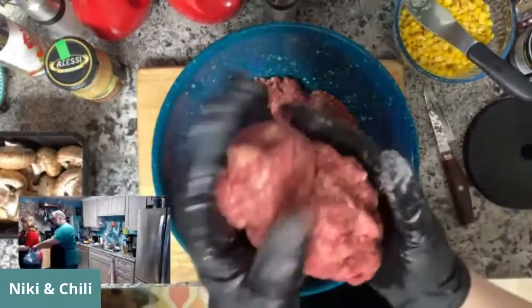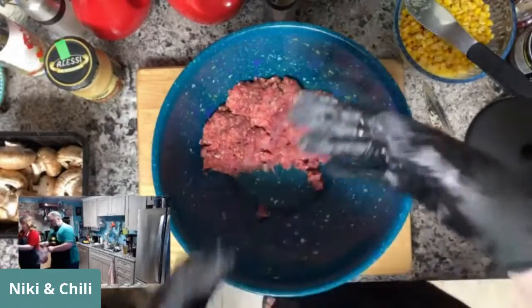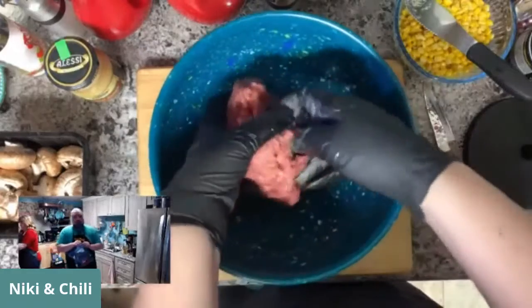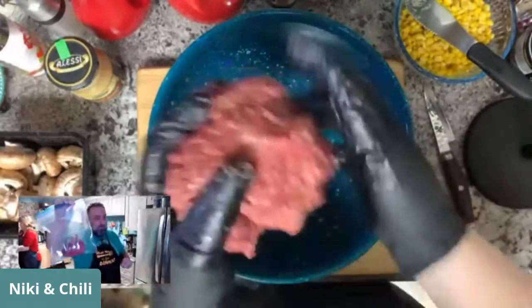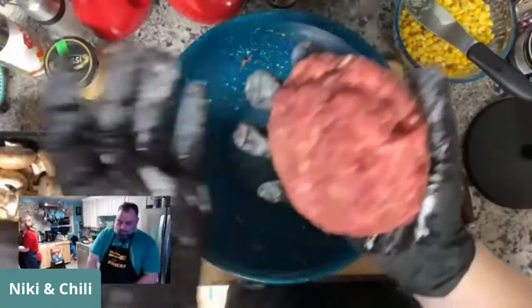Oh, yeah. Hell yeah, and garlic, too. It's awesome. There you go. All right, so now I have about a pound of meat, give or take. Tomorrow's dinner right there. Maybe lunch.